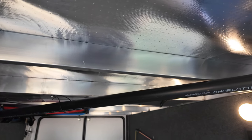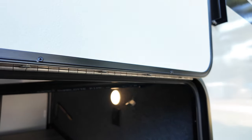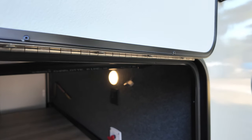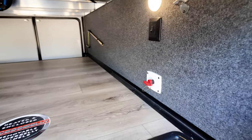You also have alumifoil in here, so no exposed wood. Welded at all points. So even though it's going to be a little bit less expensive than some of your high-end fifth wheels, you still get a lot of the high-end features, high-end finishes. Little apple juice cracker right there. And then your battery disconnect too as well.